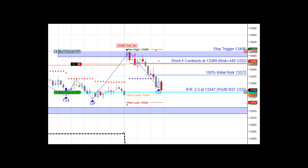And I said this 50 area would be a little sticky. It's just a natural support and resistance area. Alright, so you see, yeah, maybe I should have taken 50 down there. I knew that was going to be a problem. But here's the point of the premise now. Has my premise changed?